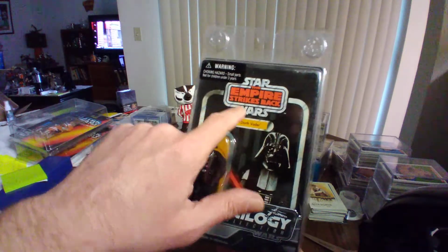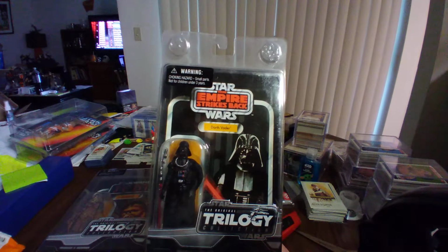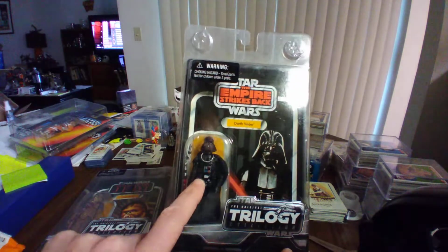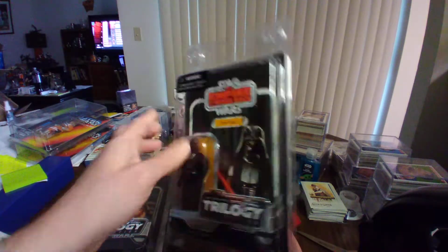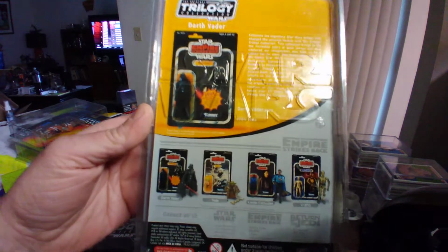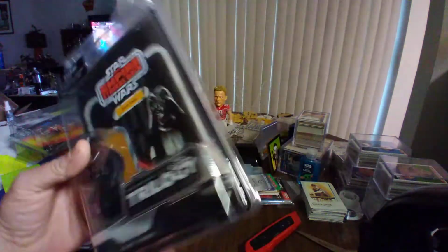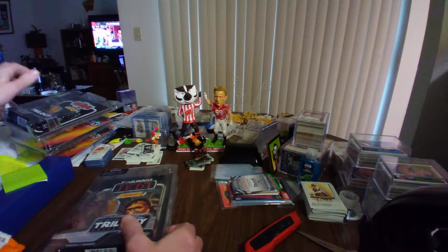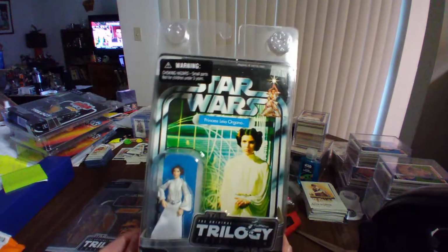First, we have The Empire Strikes Back with the original Darth Vader picture they put on the card back in the early 80s with the updated figure, which is really cool. So that's the trilogy of The Empire Strikes Back. You can see a couple of the other ones they made there. That one, I believe, books at about 20 bucks.